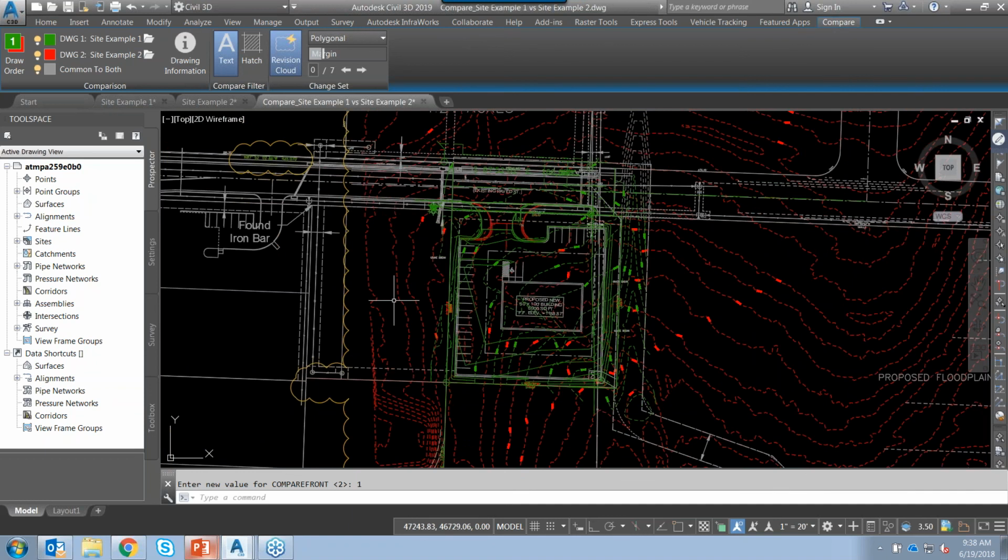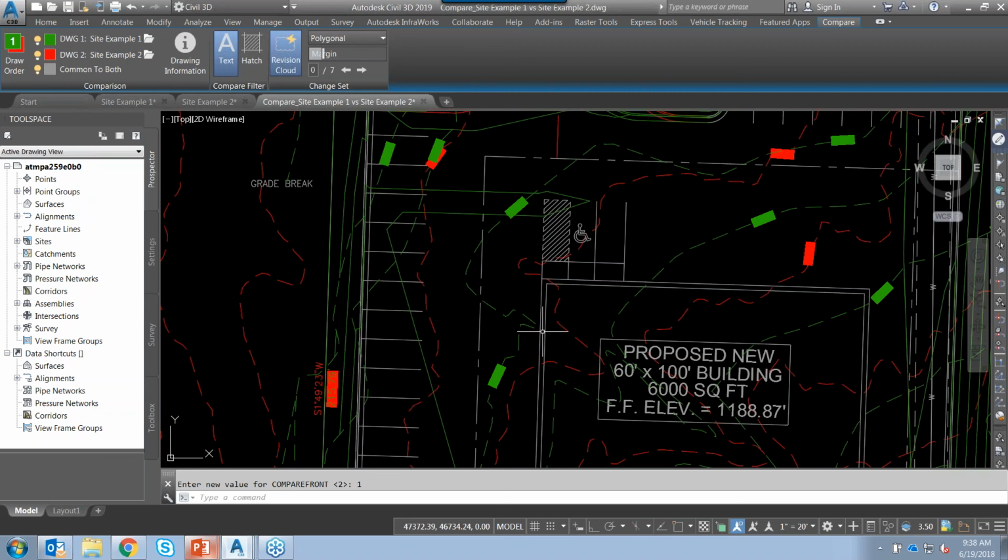In fact, if I zoom in here a bit, that green line is the new contour line from the grading plan, and the red would be the old. So that's another little tell, letting us know that there's a problem here or there.